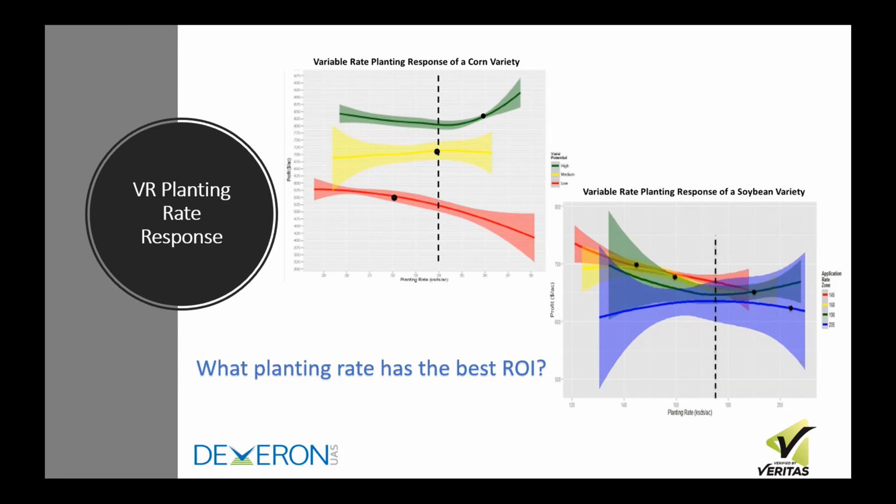When we look at the soybean map in the bottom right corner, we have the same scenario and the same way of reading the curves, but we get a little different aspect on the end result and the seeding rate that was chosen in the field. So again, if we look at the vertical dashed line, we see our average seeding rate in that field would have been about 175,000 seeds per acre.